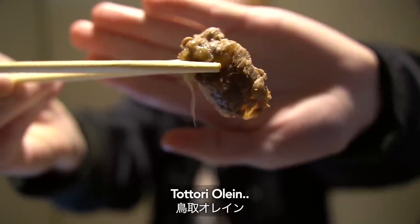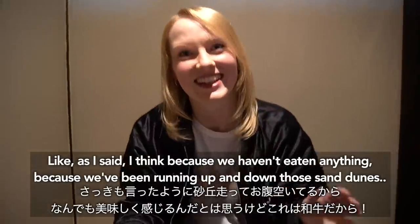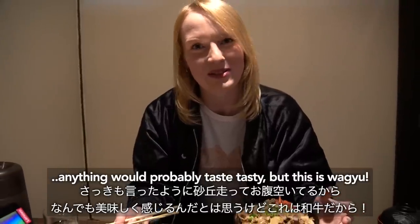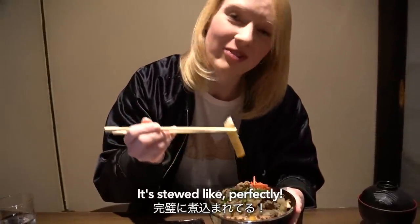Alright. Wagyu. Tottori Olein 55. Melt in the mouth fat. So good. Like, as I said, I think because we haven't eaten anything, because we've been running up and down those sand dunes, anything would probably taste tasty, but this is Wagyu. This is a beef bowl with a difference. This is just yum. So good. Stewed perfectly.